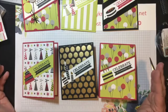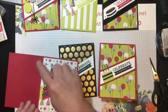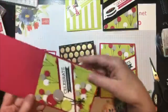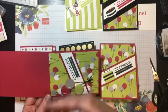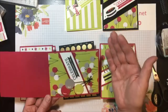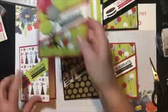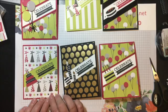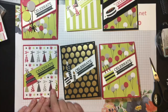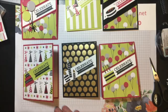The measurements are super easy for this. Standard card bases, so either 5.5 by 8.5, and you score and fold on the center, or you can also do 4.25 by 11. Both of these are half sheets of cardstock. You get 2 card bases per sheet of cardstock, and it doesn't matter which direction you cut. They both end up being the same size. Then your layer is 5 1/4 by 4 inches, and you use a 4-inch square of designer series paper. It's fun, it's easy, it's quick, and then you can do all kinds of embellishing.